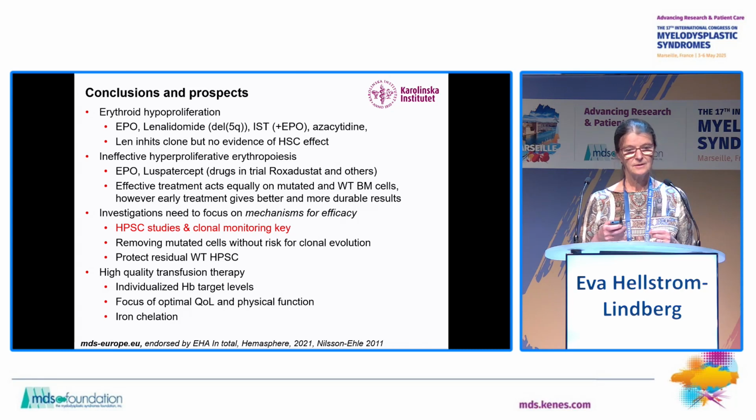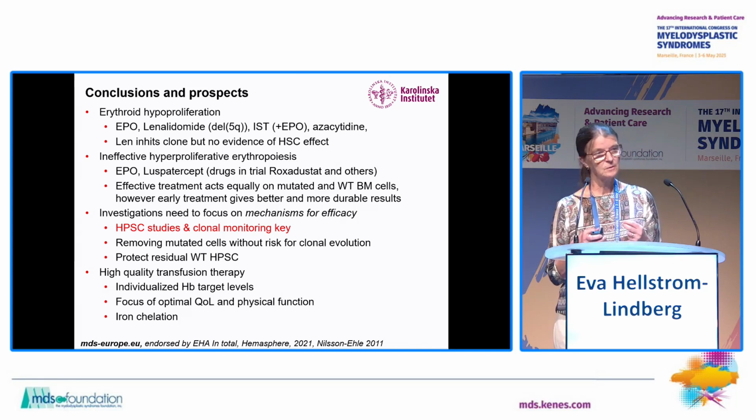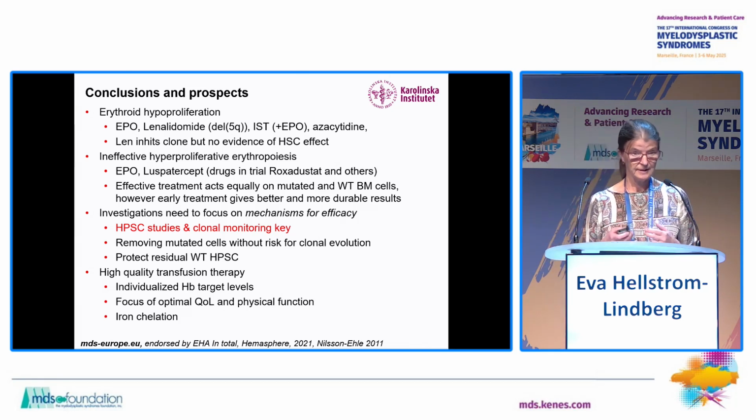Effective treatment acts equally on mutated and wild-type bone marrow cells. However, early treatment gives better and more durable results. I think that is a lesson to learn. Investigations, I think, for the future need to focus on mechanisms for efficacy.